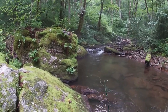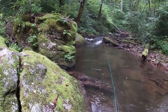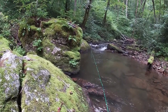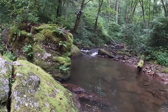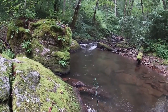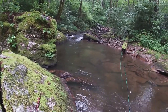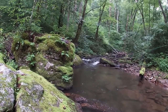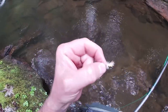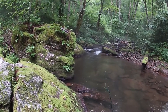Okay, I'm getting ticked off now. I'm beginning to think, I'm using 5X tippet, I might need to go to a lighter tippet. Oh no, the same thing with the ant. What's wrong with you fish? I think it is the tippet size. That ant was so hard to see. I'm going for a little yellow stonefly, and I got 7X on.